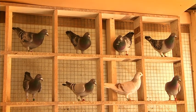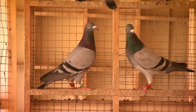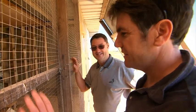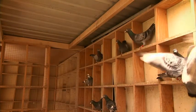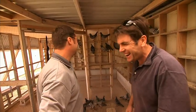Normally, Barry would have 500 or 600 birds in his lofts, but with the racing season just finished, he's now only got about 60. Is it safe to go in? They won't attack us like something out of a Hitchcock film? I don't think so, I think we'll be pretty right. OK, they don't attack, but they do tend to invade your personal space. Or are we invading theirs? It's a nice breeze though, all the flapping wings. Yeah. Well, also because we've got the shade cloth along the front.